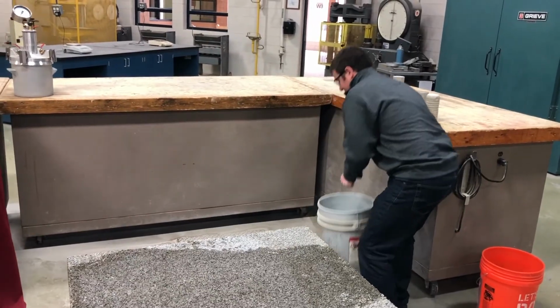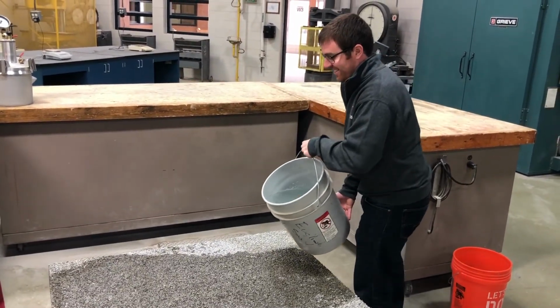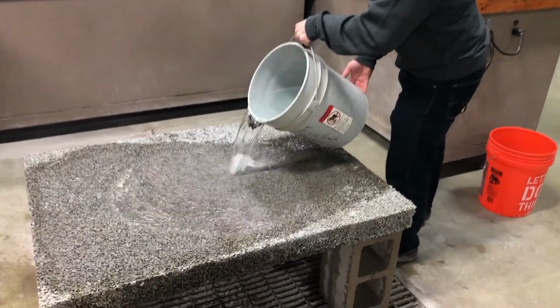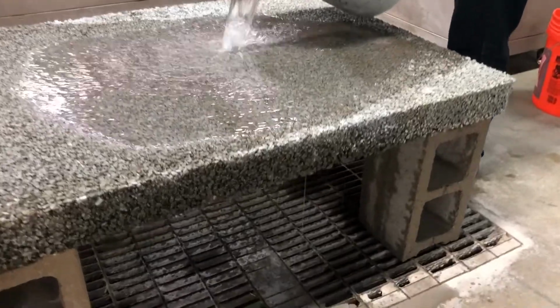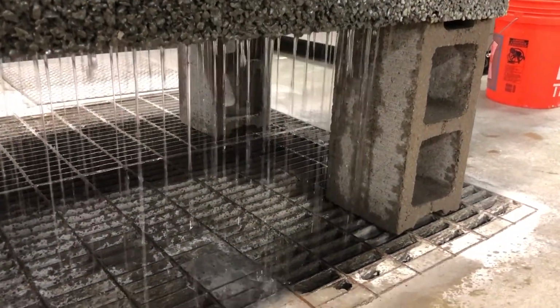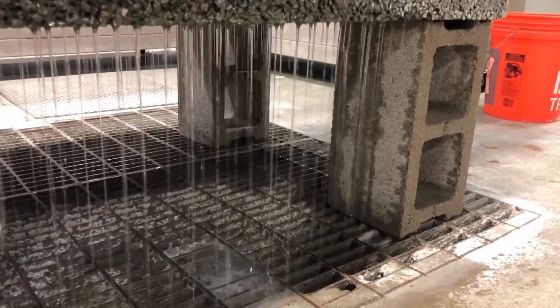All right, so this is a pervious slab, and as usual, we're going to pour it right through the slab. You can see it going through the bottom there, and we usually measure it in gallons per minute. Some students have done full year research projects on the pervious concrete slabs where they get a little more in depth into it.